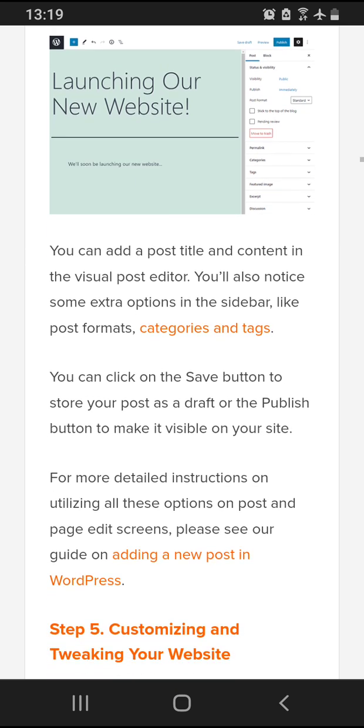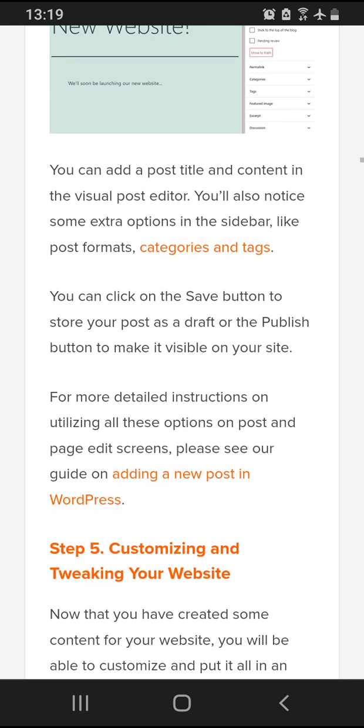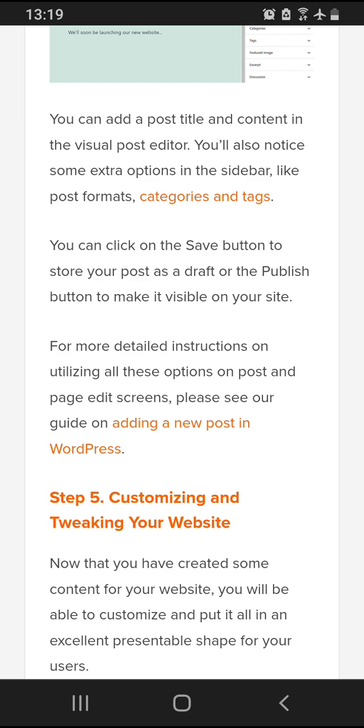You can click on the Save button to store your post as a draft, or the Publish button to make it visible on your site. For more detailed instructions on utilizing all these options in post and page edit screens, please see our guide on adding a new page in WordPress.